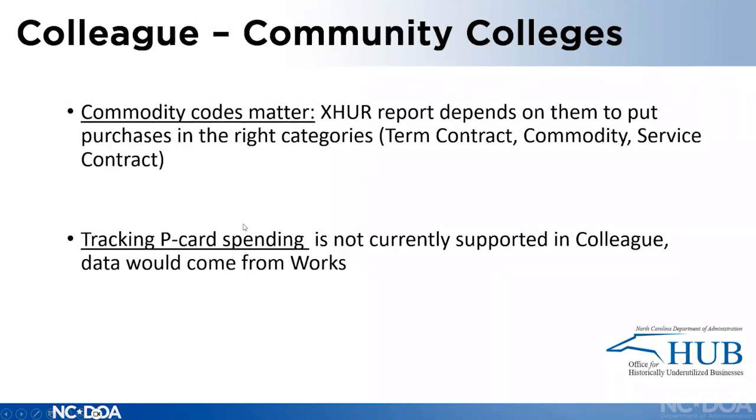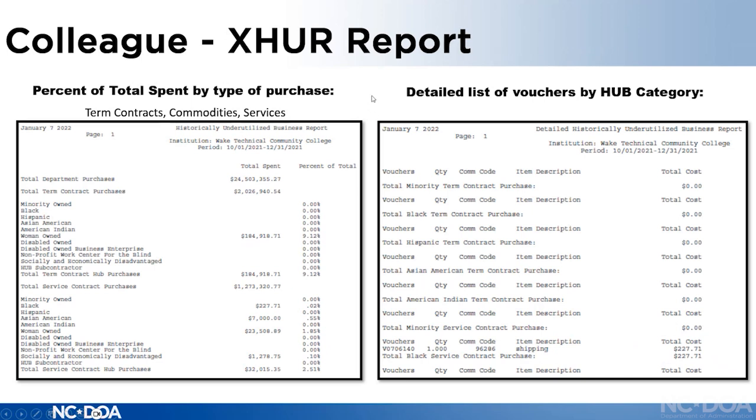Colleague for community colleges, the commodity codes really do matter in there. So the XHUR report depends on purchases being put in the right category so that it's identified as a term contract, commodity, or service contract. And P-card, again, it's not currently supported in Colleague, and that data would come from Works. Here's what the XHUR report looks like. This is a couple years old, but it was very graciously provided by Wake Tech. They gave us some screenshots there. So it breaks out the spending by term contract, service contracts, and commodities, and it also has the ability to do a detailed list of vouchers by hub category.